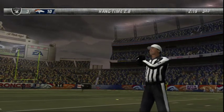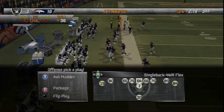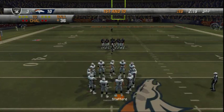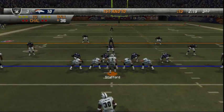Personal foul, roughing the kicker. On the defense, number 22. And they say he didn't rough the kicker, he just ran into him. That's a 5-yard penalty. When you rough the kicker, it's a 15-yard personal foul, and the kicking team keeps the ball. But this was a 5-yard running into the kicker call. Ball on the 36-yard line.